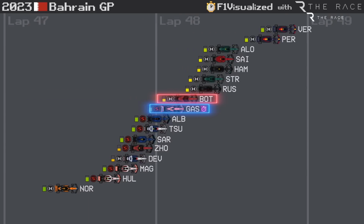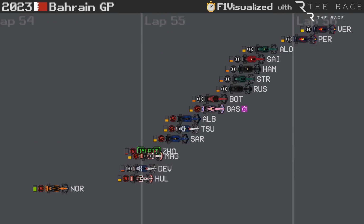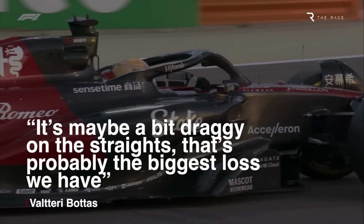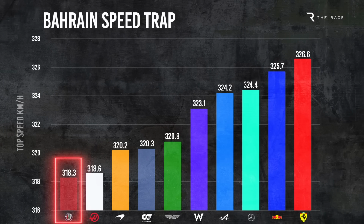This allowed Valtteri Bottas to hold off the charging Pierre Gasly in the final stint in Bahrain, despite being on ageing hard tyres compared to the fresh softs Alpine fitted under the VSC. But as Bottas pointed out in the race, while he was happy with the overall car balance, it's still a little draggy on the straights. That was reflected in Alfa Romeo being slowest in the speed traps in Bahrain.